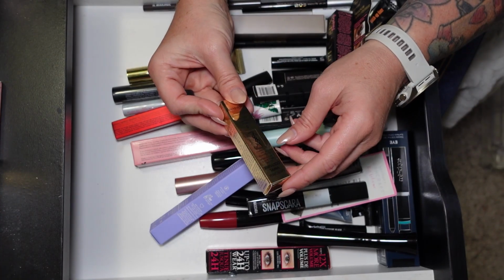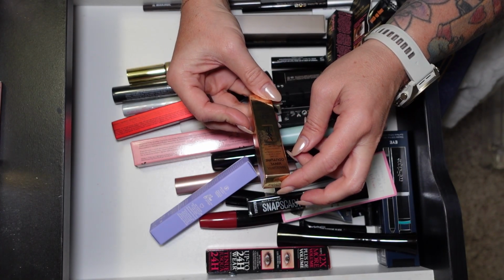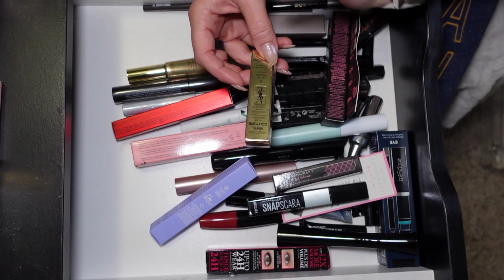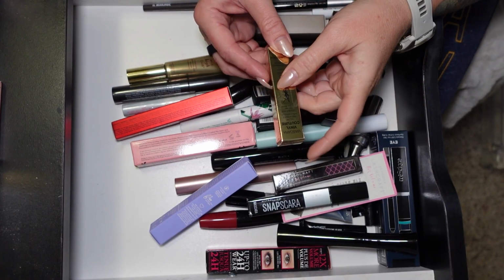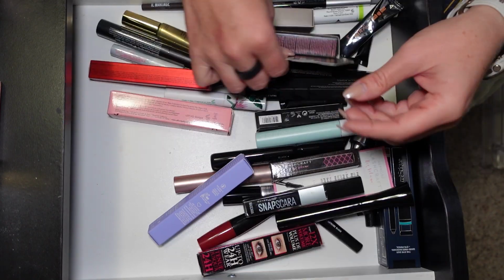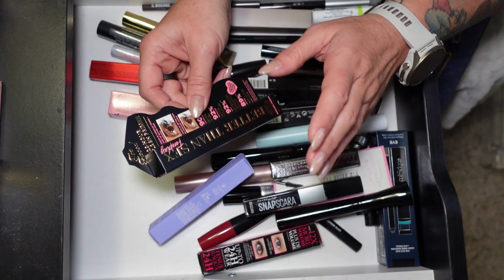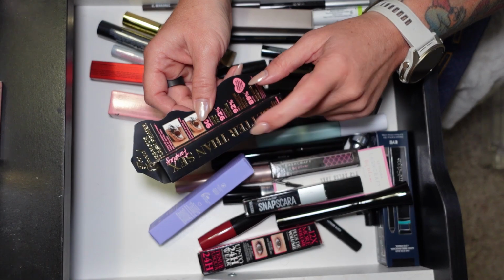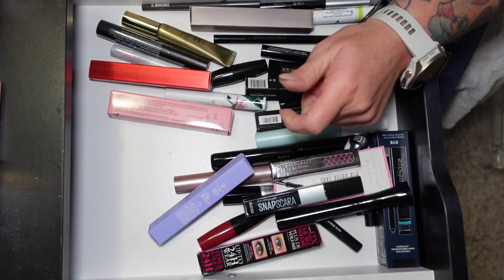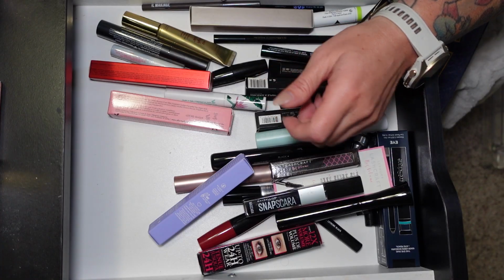Ooh, YSL Vinyl Couture Volume. I keep wanting to open this and try it, and I need to. I'll probably do that. This one and the Fan Fest I'll probably reopen. All right, so we have the Better Than Sex foreplay. So I bought a bigger size of the primer the last time I made a purchase. So I'm gonna keep this one for when my little trial size runs out.